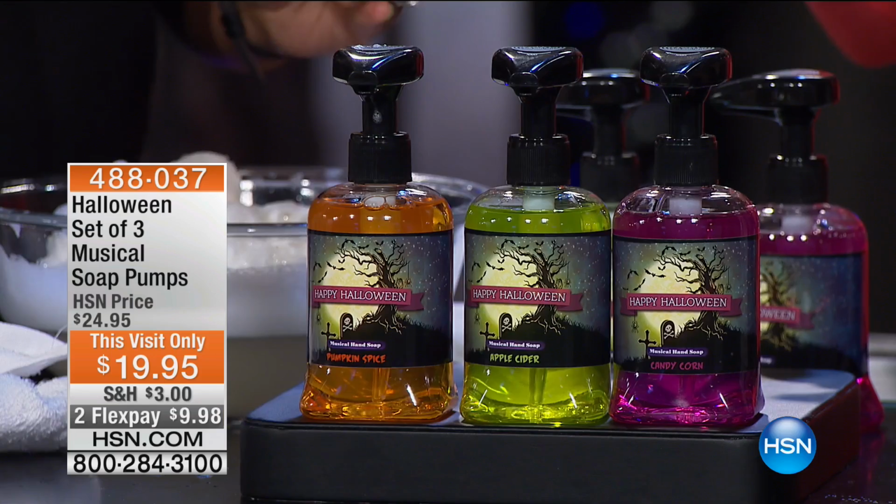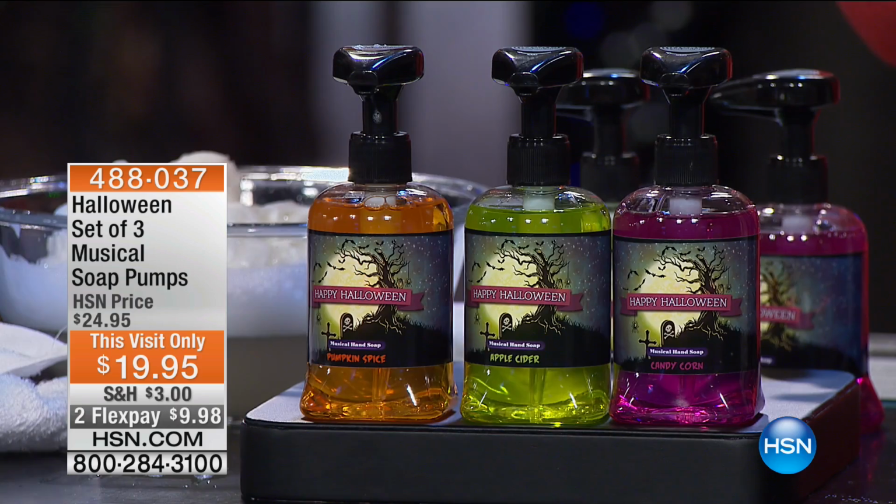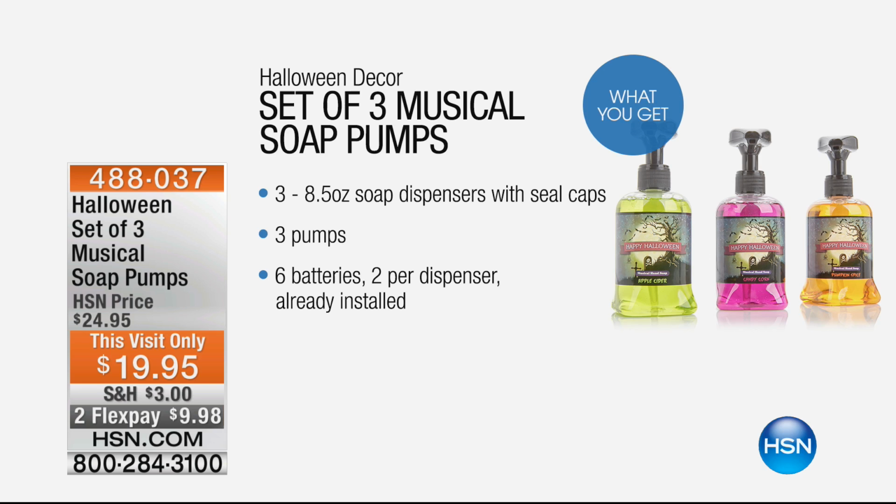So it's not only decor in your powder room, your bathroom, and in the kitchen. They smell great. Your kids are going to want to wash their hands. They just went back to school. It's going to be cold and flu season soon. The perfect gift and a wonderful piece of decor for the house, Halloween specific. If you have shopped with us for these in the past, this is a great time for you to be able to call and share your experience with us, but they are back by popular demand.